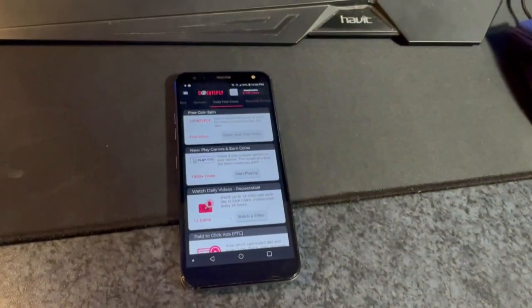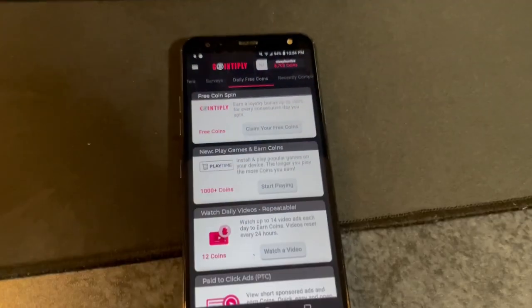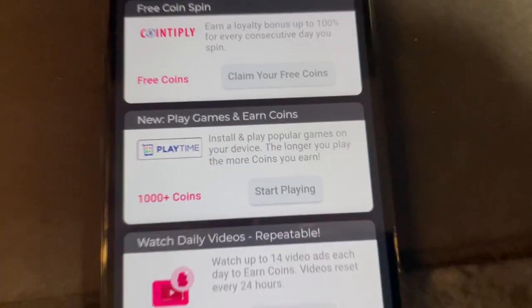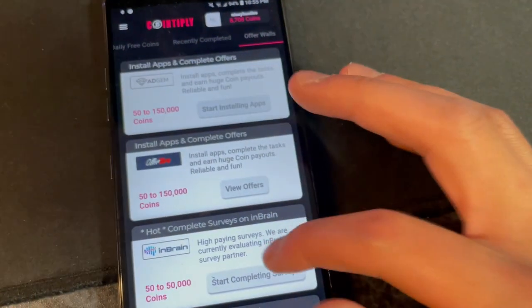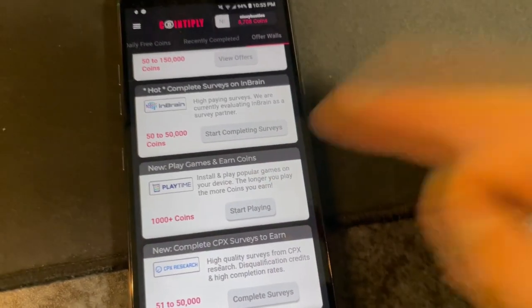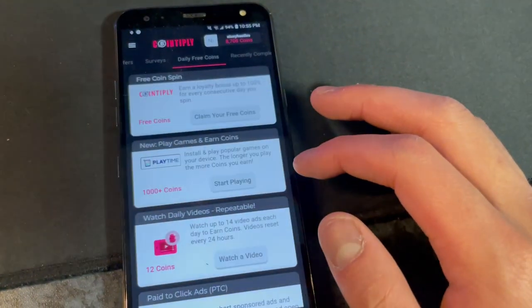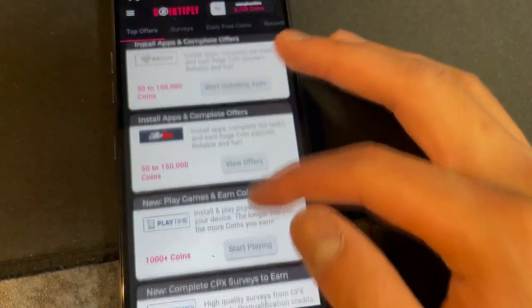But guys, what is the number one way of earning using this app? How do I actually get a bunch of money coming in every single day from this app? Well, let me show you guys something. It's called Playtime. You guys will be able to find this somewhere in offer walls. So if you scroll down and see Playtime, if you click start playing, sometimes it won't actually bring up any page or redirection. So what you have to do is scroll over to daily free coins and click that one. If that doesn't work, go over to top offers and try it out over here.